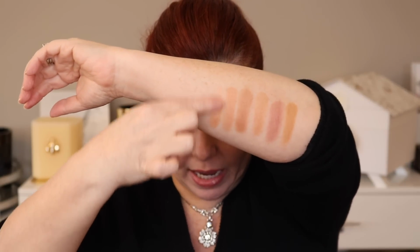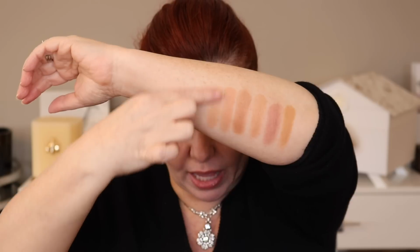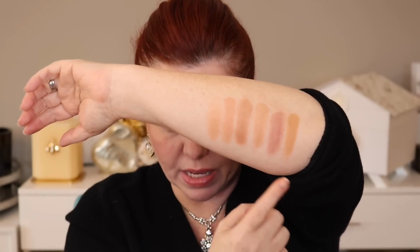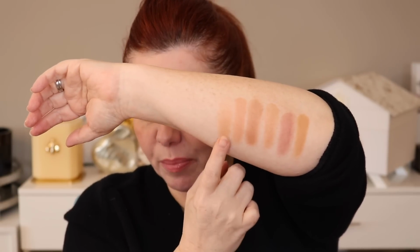So I think this powder has a little bit of radiance in it, a glow to it that I really like. But you can tell it's very, very light. It doesn't impart a lot of pigment. It's lighter than all of these. It is warm. It's not particularly cool.